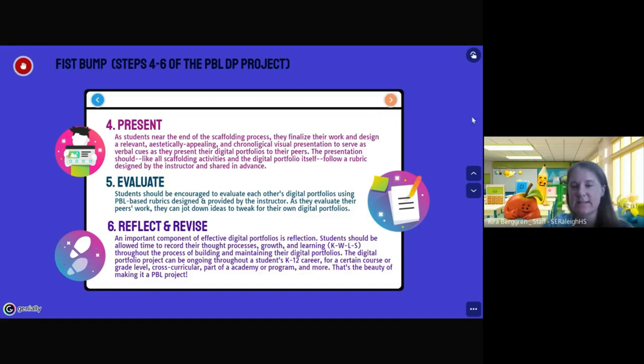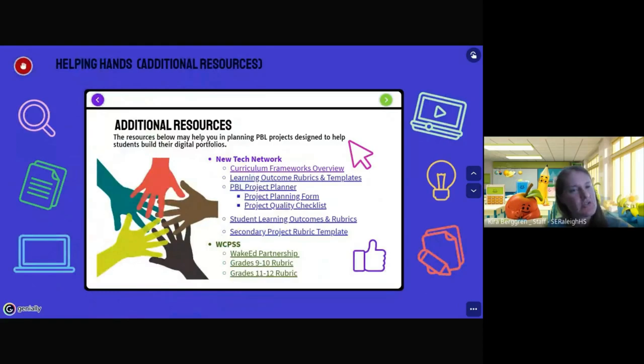Okay, so here are just some additional resources. I wasn't making up all of this information for you guys today. Some of my favorite research that I came across when I was planning this presentation. So there's a curriculum frameworks overview. New Tech Network, their website is phenomenal. It's very user-friendly and it's very organized. And a lot of the resources that they provide are free. Some of those free resources are linked here.